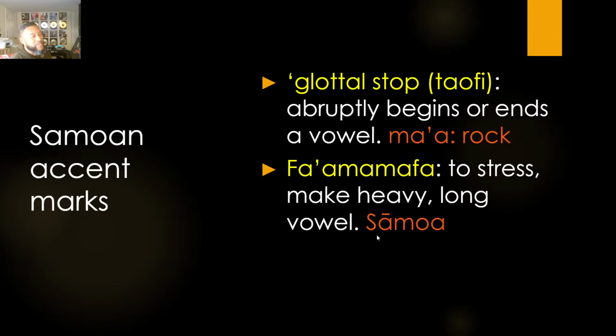For example, people say Samoa, but it's not Samoa, it's Samoa, with the long stretched vowel. That's usually how you know if people are either Samoan or they've been around Samoans and know how to say it. If they say it the other way, then they probably don't know. But this is what it is, Samoa. And that's what the fa'a mamafa does for that a. It stretches it out and makes it a longer note. So a, e, i, o, u, and then a fa'ataofi, and then a fa'a mamafa.